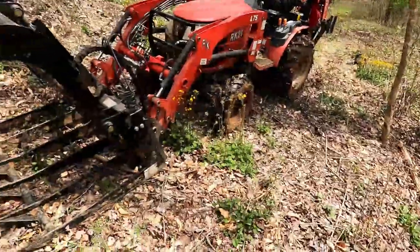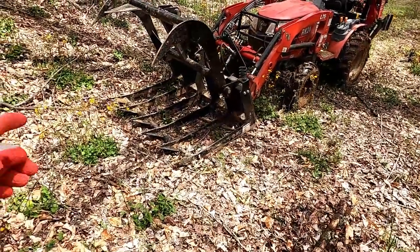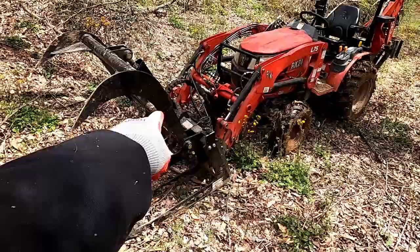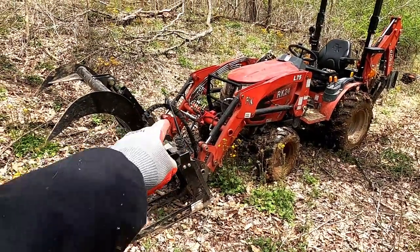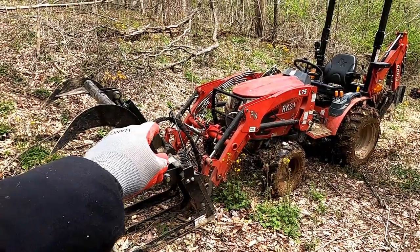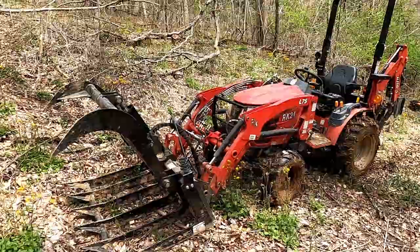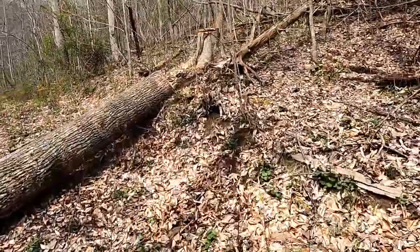So for those of you who haven't seen it, that is my grapple bucket I got from Titan Attachments. It's the 48-inch one, has a single hydraulic cylinder on it, and it pairs up nicely with the third function kit on the RK24. You just have to switch those connectors to be more of a universal skid steer hydraulic quick connection. So, let's give them a workout on this log.